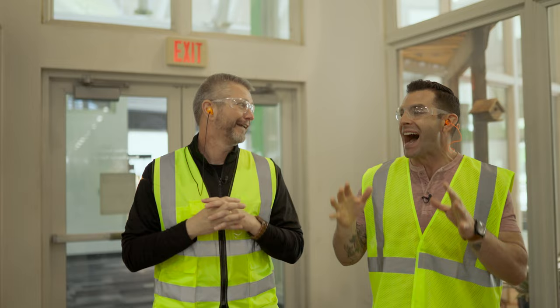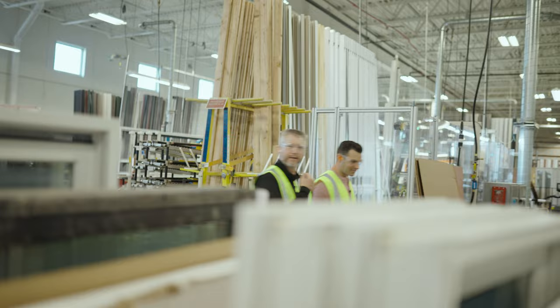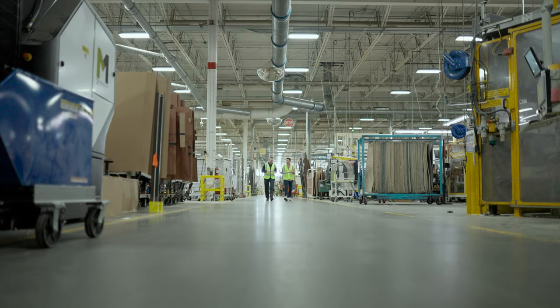Wow. So now I understand what you were talking about. You were not joking. This is massive. 400,000 square feet. We're gonna walk to the other side of this campus through a little connector where another facility of 360,000 square feet kind of starts the process. All right, it smells like a construction site. I feel at home, so let's just get into it. Let's do it. You could get lost inside here.